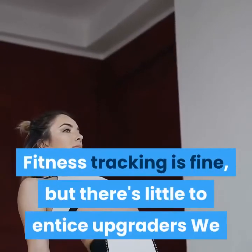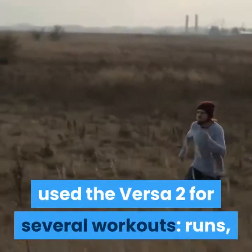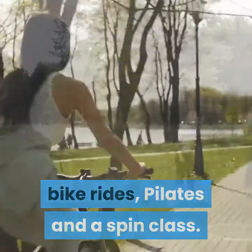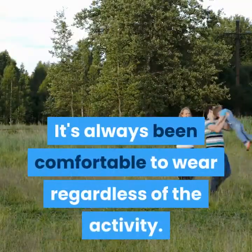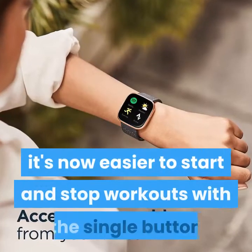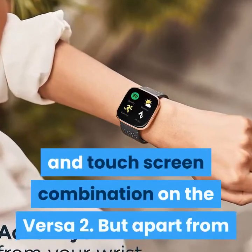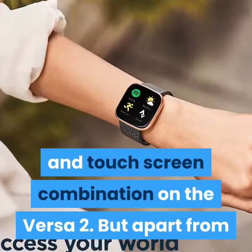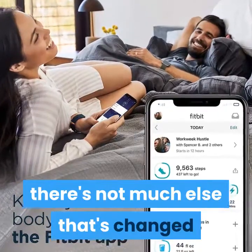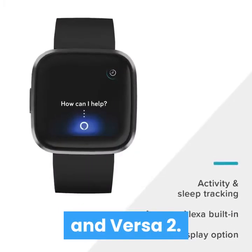Fitness tracking is fine, but there's little to entice upgraders. We used the Versa 2 for several workouts: runs, bike rides, Pilates and a spin class. It's always been comfortable to wear regardless of the activity. The original Versa had 3 physical buttons. It's now easier to start and stop workouts with the single button and touch screen combination on the Versa 2. But apart from that small tweak to the physical design of the watch, there's not much else that's changed when it comes to workout tracking between the original Versa and Versa 2.